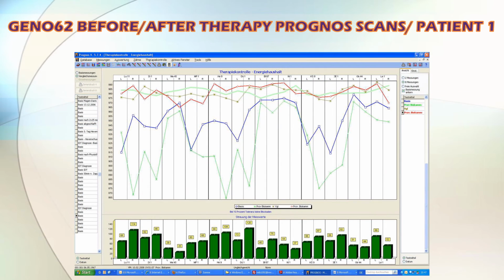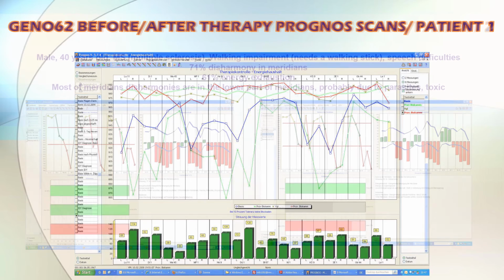And here we have another graph showing the improvement in the patient's general condition. The explanation is again that the more red, yellow, and green lines you have, the less balanced the patient is. And here you can see that the variation in the graphs is reduced towards the end, showing again significant improvement in the energy balance of the patient.